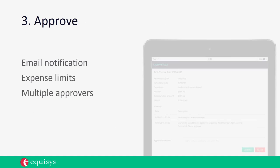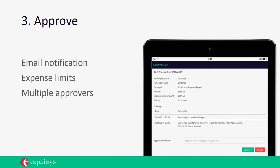Once he submits an expense, his manager is going to receive a notification with a link to the exact expense on the expense site. David's manager, Phyllis, from within the app will be able to see all the expense line item information. She'll also be able to see copies of the receipts.